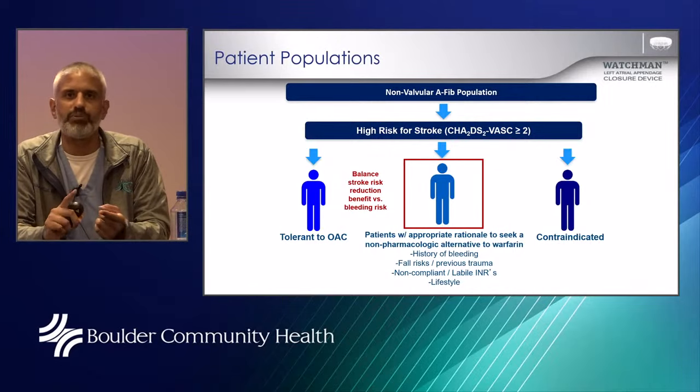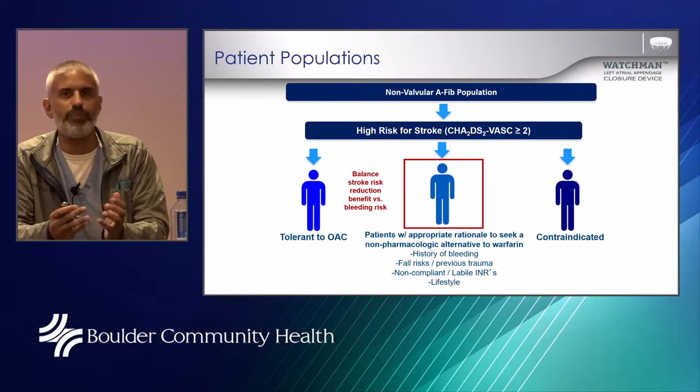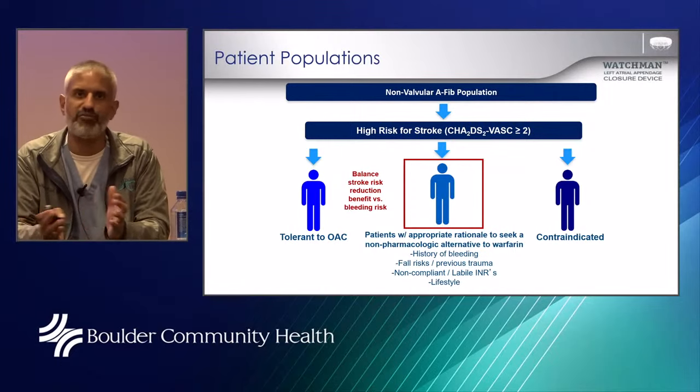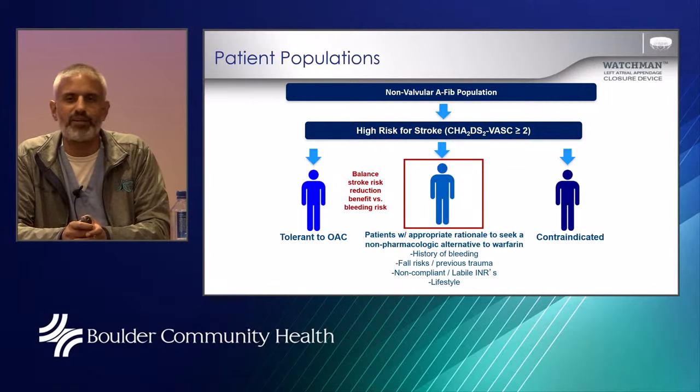Do you have multiple falls? Have you had multiple bleeding episodes or even one large bleeding episode? Are you allergic to the blood thinners? Do you have no ability to check your INRs and can't afford the NOACs? These are important things. Now, I've had patients come to me and say, you know, I'm a professional parachute jumper. I jump out of planes. I need a WATCHMAN because I can't be on a blood thinner. To be honest, if you jump out of a plane and your parachute doesn't work, I don't think a WATCHMAN is going to help you.